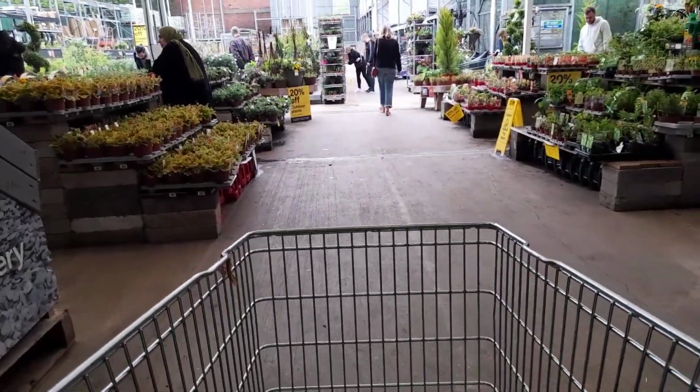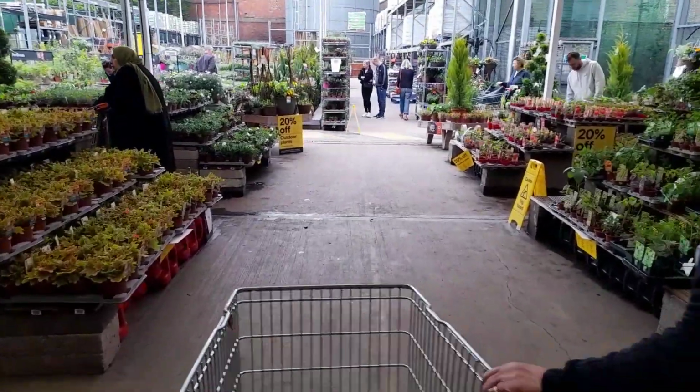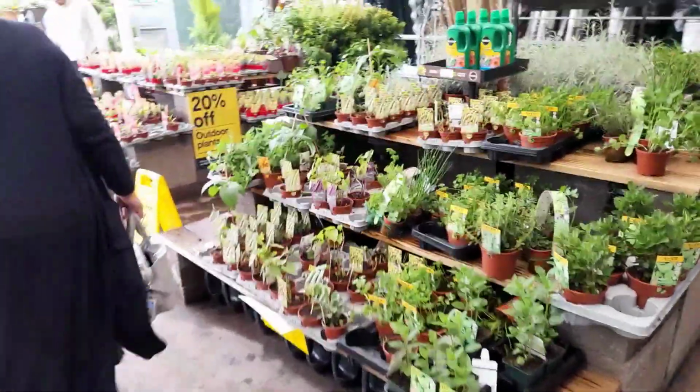Hello plant lovers, I popped into B&Q with my mum and we went to the garden centre, so I thought you might want to come round with me. That's my mum in the background.